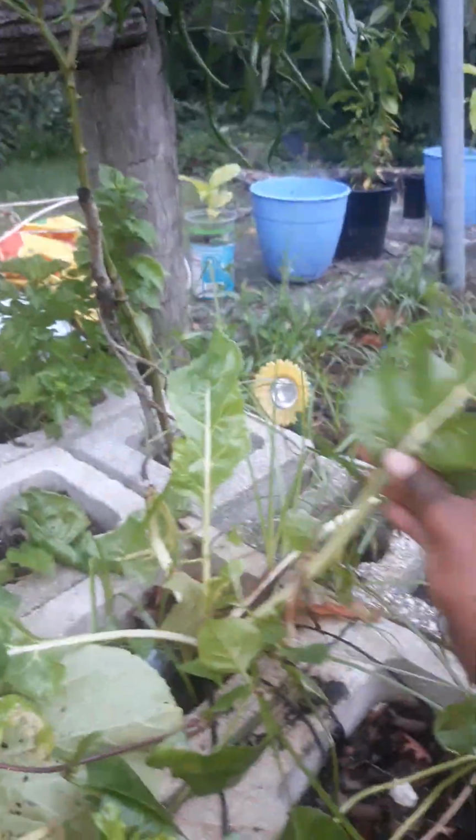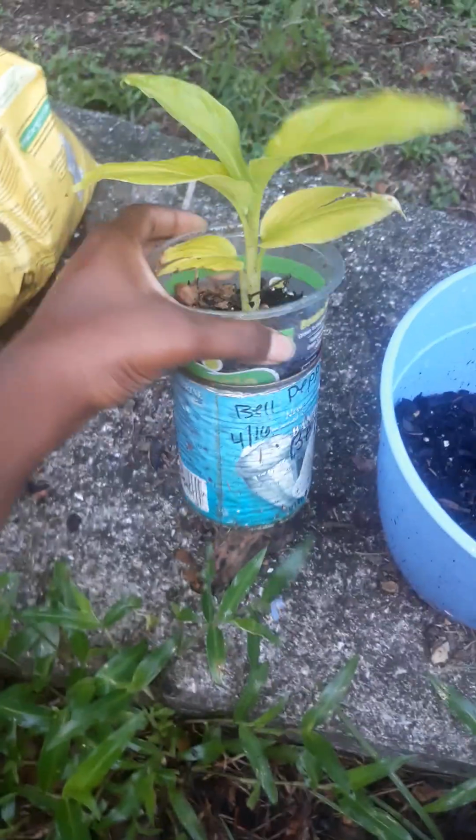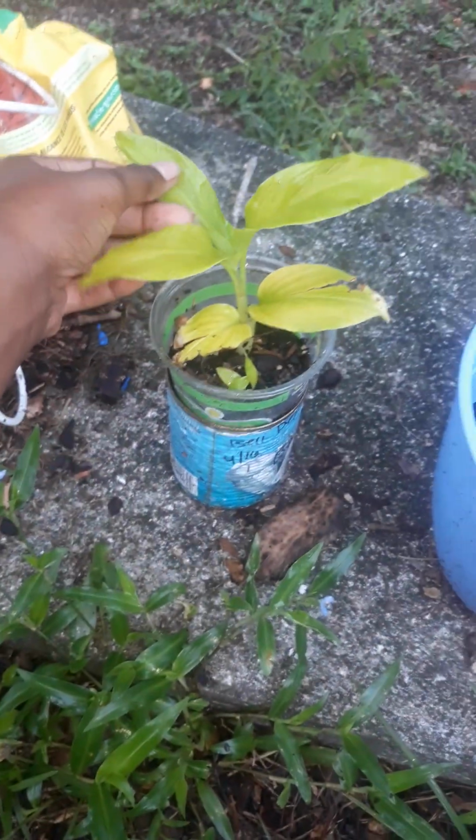This is some other type of spinach that I had growing that is just overgrown. It's done for. It's time to clear it out and start anew, get ready for some end of summer crops, early fall crops. But I am grateful for my little garden. This is some turmeric. It's turning real yellow, so it's probably some nutrients or something that is missing. I need to look into that.